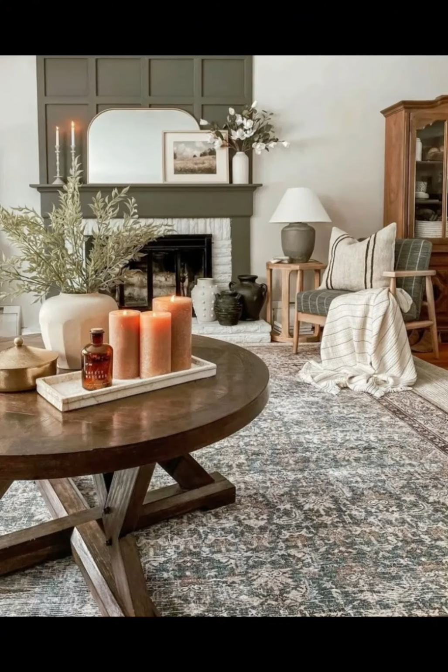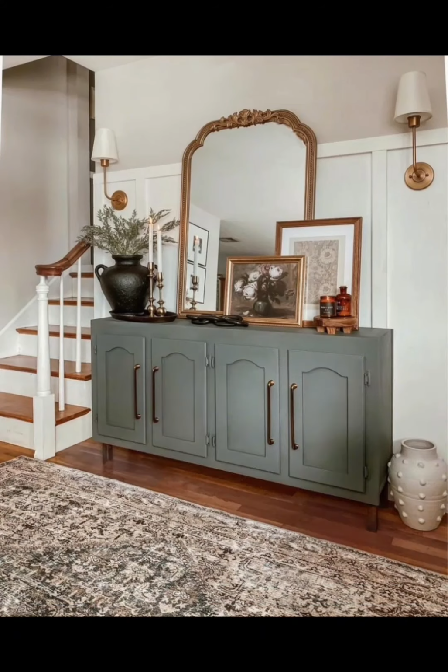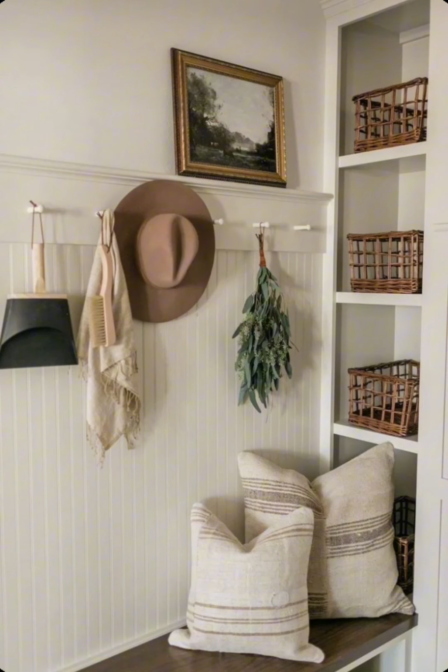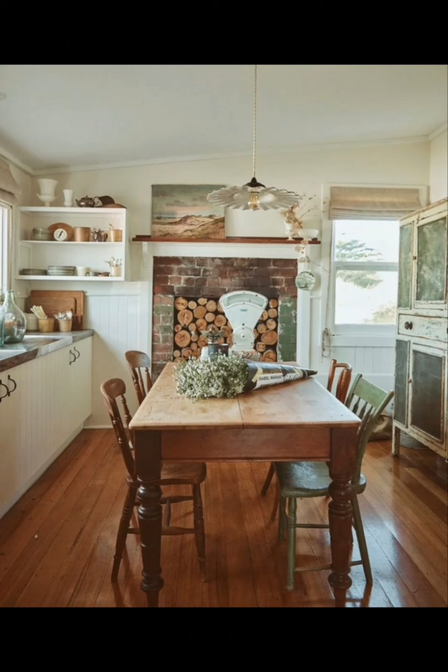Let's focus on the heart of your home, the kitchen. Incorporate weathered wooden selections like a reclaimed table, paired with simple yet nostalgic elements such as mason jars filled with fresh plums. It's a perfect blend of rustic charm and natural beauty.